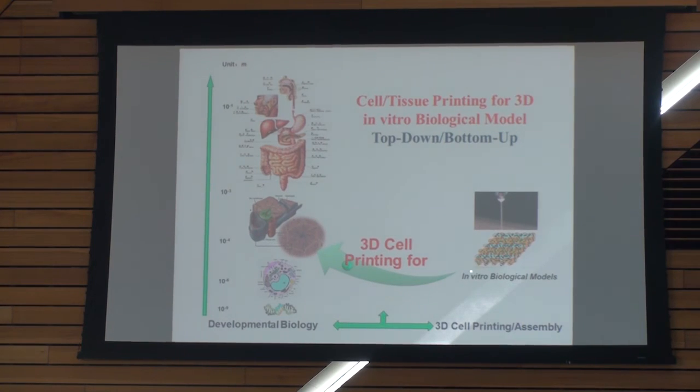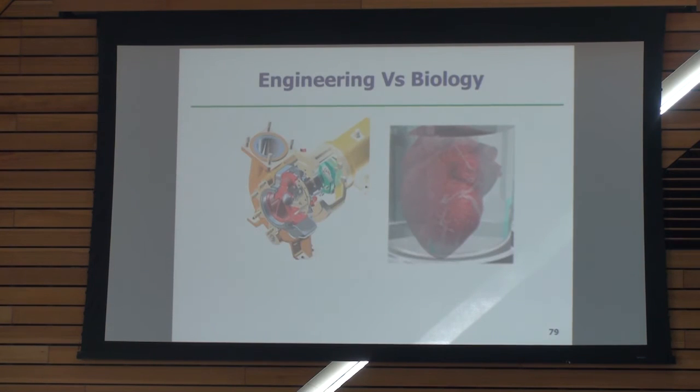So 3D cell printing is making a 3D model and putting it in the middle of this developmental biology mapping, not starting from the very beginning. The very beginning is petri dishes. Okay. So that is something. And the first challenge, we know that.